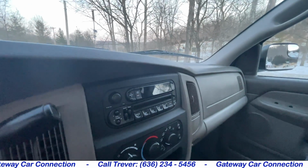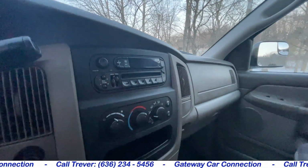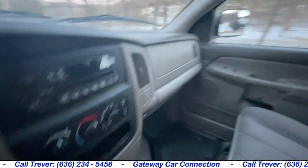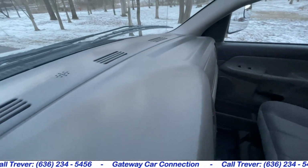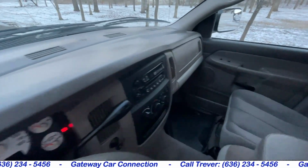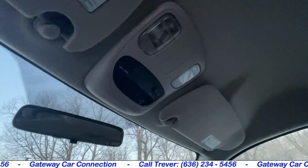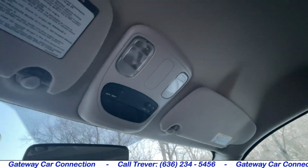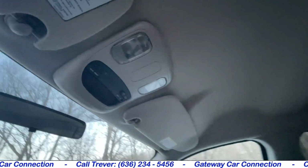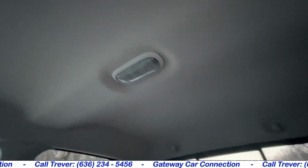Factory original CD player with the built-in equalizer. You can see in the lower left above the climate control. You look at the dash, you can see it's not all busted or anything, no sun damage on the dash. And this truck has the overhead console that'll show you things like your direction heading, your fuel mileage, as well as the outside temperature, which is about 15 degrees today here in Eureka.